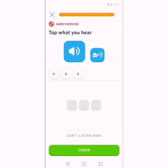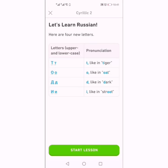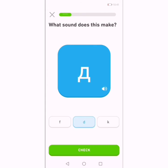But aside from that, it's pretty good. I would recommend Duolingo for learning the alphabet. I think it doesn't take too much time, and it's kind of like you don't really feel like you're learning it. But I will be practicing some more. I just wanted to show some progress.